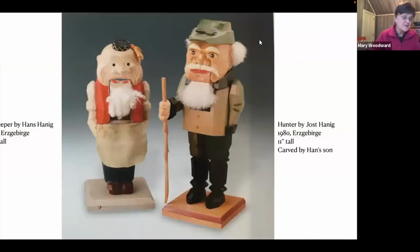So now that we've looked at the technology for cracking nuts through the ages, let's turn our attention to the development of the wooden nutcrackers as we know them today. What was the inspiration for the brightly colored, sometimes exaggerated figures of nutcrackers? Well, as we've seen, they've been carved into human figures since the 1500s and probably earlier.